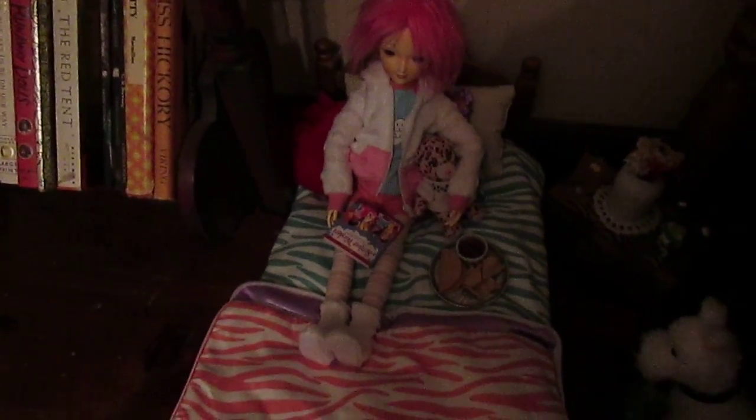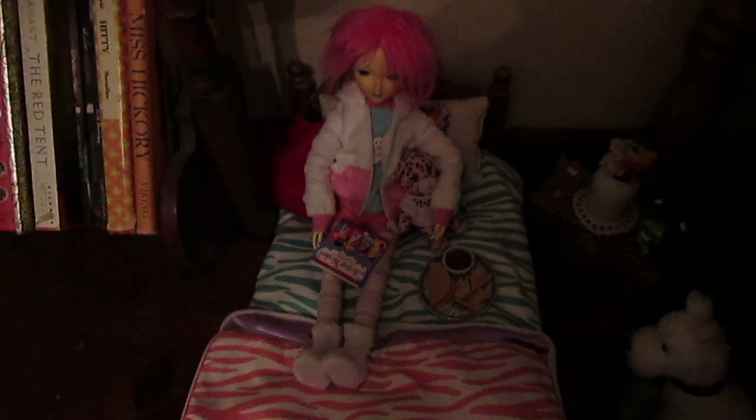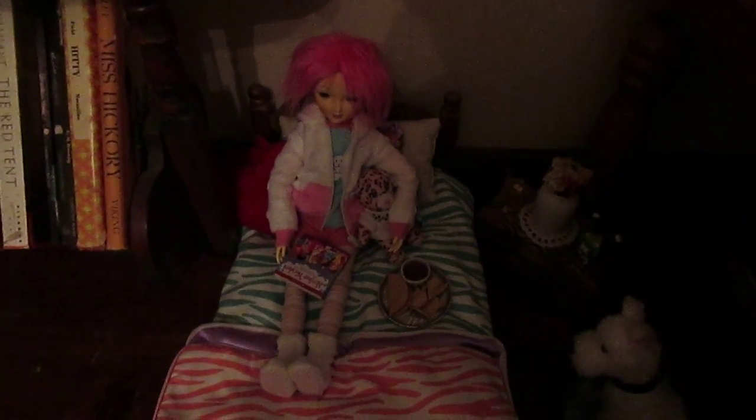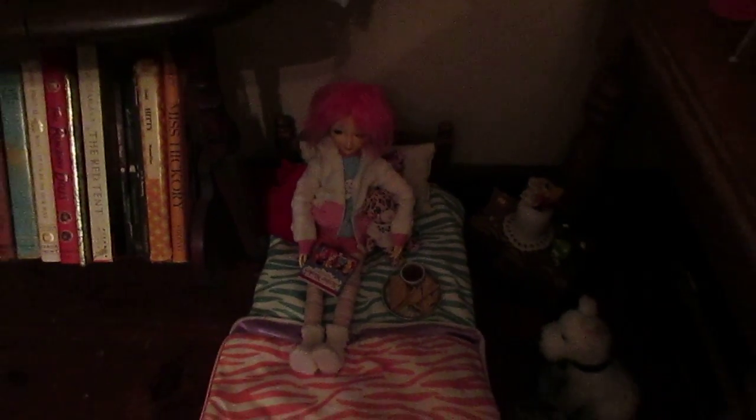And down here is my BJD doll. Her name is Violet, and she's a Make It Mine doll. She's got a nice fluffy pink wig on. I love that you can change the wigs and the eyes on those dolls. And I think she's having tacos and nachos tonight. I guess she's going to tuck in with a book.